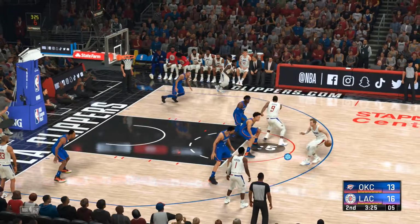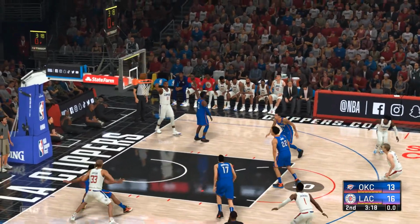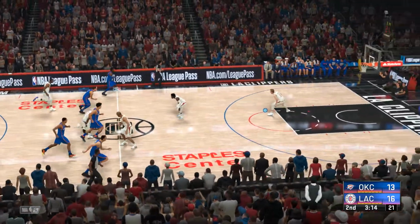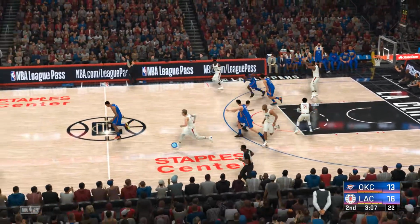Clock at 6. The Clippers need to get off a shot. Here's Ibaka. Doesn't get it to drop for him. And the Thunder going the other way now. Out to the wing, fires from deep. It's hauled in by the Clippers.